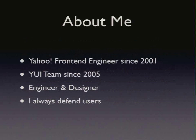So I've been there since 2001. I was one of the early web developers they hired and helped grow and define and think about what it means to be doing this. I've been part of the YUI team, and we'll be talking about the YUI library, the UI library, this afternoon. I split my time between engineering and design, and at the end of the day, I figure it's my job to always defend users.